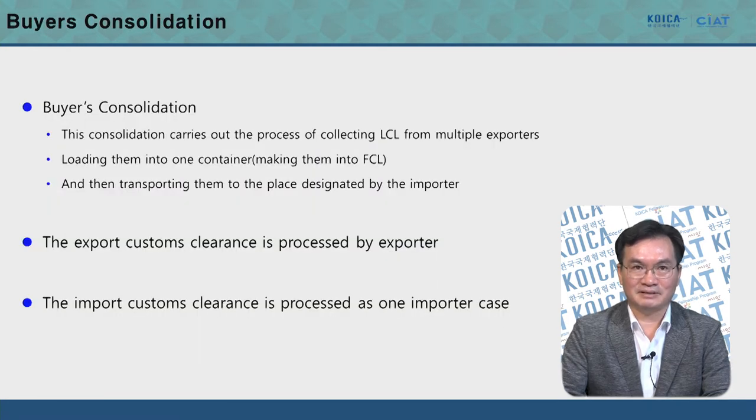This is a buyer's consolidation. This buyer consolidation is a process that consists of multiple exporters and one buyer. This process collects the LCL from multiple individual exporters, loads them into one container, unites the container into FCL, and transports it to the place designated by the importer.